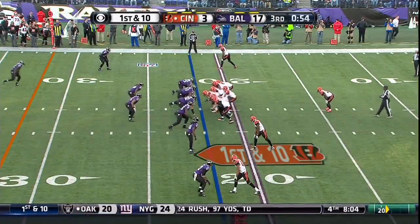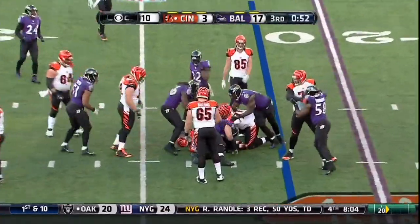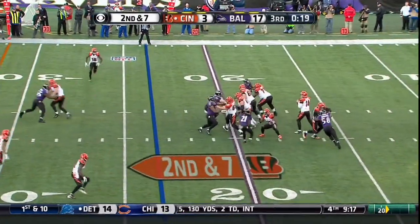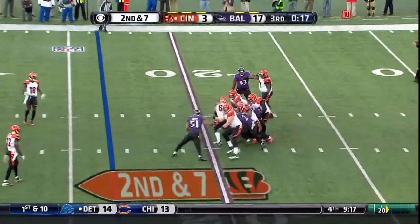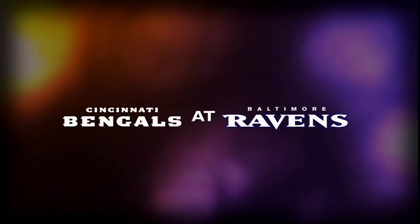It's high-powered offense. Bottled up for another quarter. This is Bernard for just a couple. Dalton on 2nd and 7. Running out of time, and he goes down. We've come to the end of 3. 17-3 Baltimore. Back after this message and a word from your local station. You're watching the NFL on CBS.